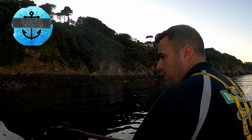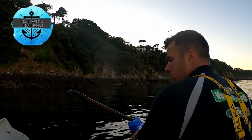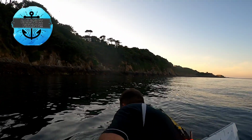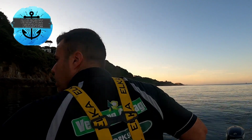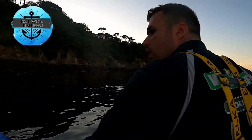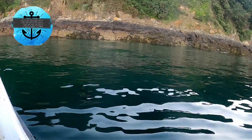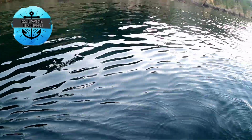Okay, so this pot here is right in amongst the rocks. I can actually see the bottom over there very clearly. So hopefully we can finish the trip on a high.